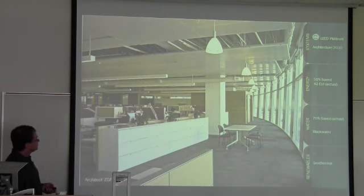This is an idea of what the space inside looks like. This project also has radiant ceiling panels, with a dedicated outside air system that's above. This is an open office environment. This is a project where the port was moving from a more traditional enclosed office environment into an open office. The CEO has an open office.